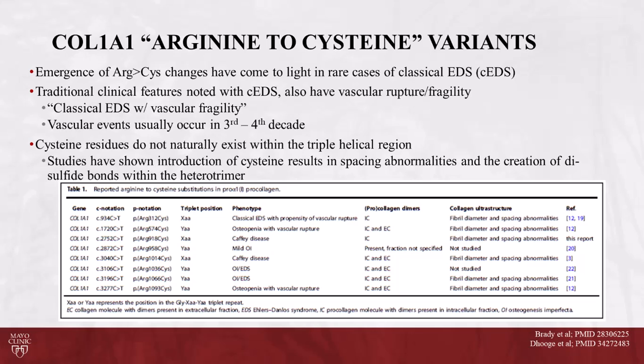And the reason why this type of variant is thought to create a phenotype is because if you look across the triple helical region, you won't see cysteines. And introducing a cysteine results in spacing abnormalities as well as the creation of disulfide bonds within the heterotrimer. So again, creating a dominant negative effect.